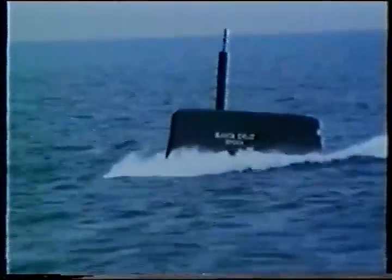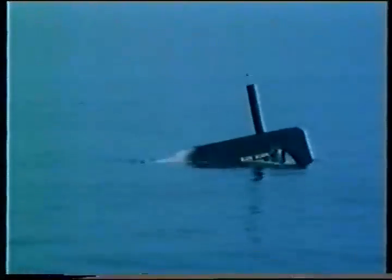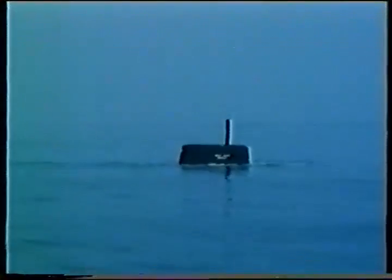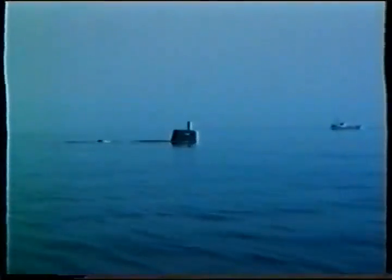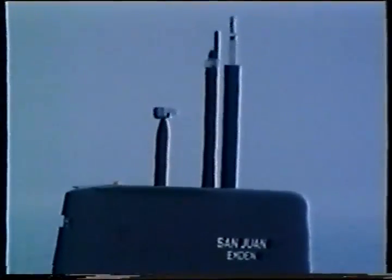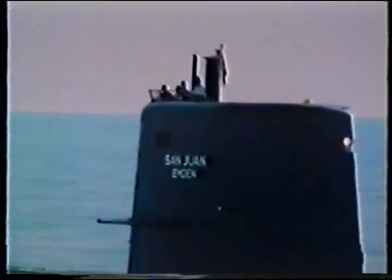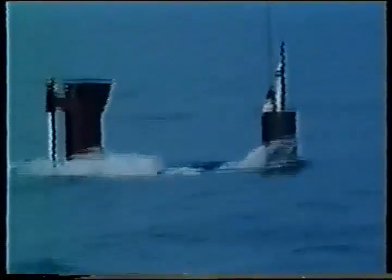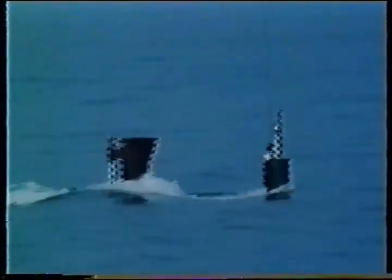It reaches the surface at high speed. When air is blown into the ballast tanks, the submarine surfaces. The retractable masts are tested. While the submarine is cruising with its snorkel, seen here on the left, the periscope and antenna mast are also in position.